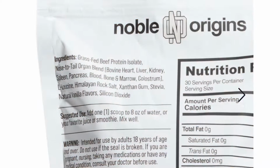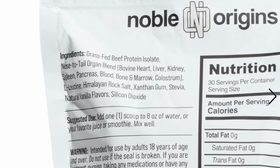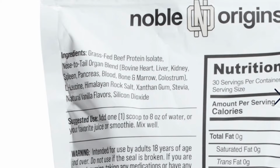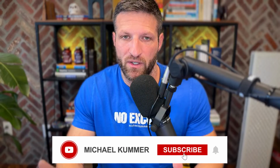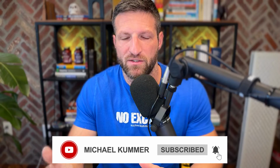And let's start with what the product does not contain, because that's just as important as what it does contain. It does not contain any soy, artificial flavors, or synthetic sweeteners like sucralose or anything else that could potentially be detrimental to your health. Because most protein powders on the market, especially whey and plant-based proteins, contain some of those ingredients that I'd rather avoid.